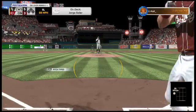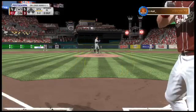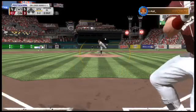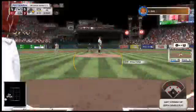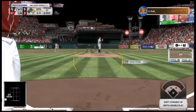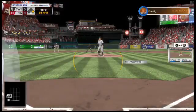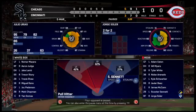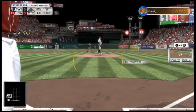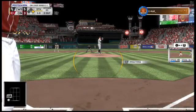Full count. 3-2. And in a 2-run game right here, you really don't want to walk the leadoff guy to start an inning. You've got to keep that tying run in the on-deck circle as long as you can. And that one misses, so the leadoff man will head down to first on ball 4 to start the bottom of the 6th. Jorge Soler is in for a third. A runner at first with no outs here.